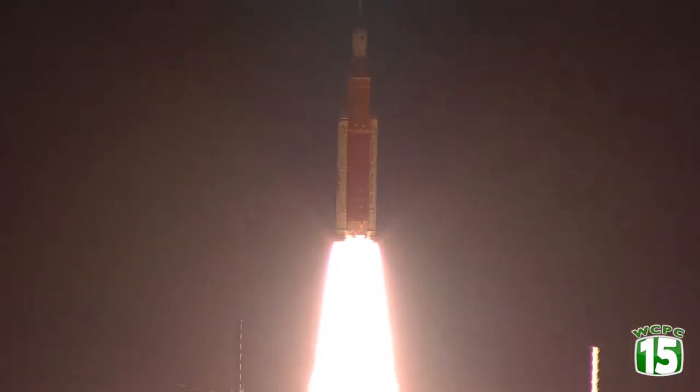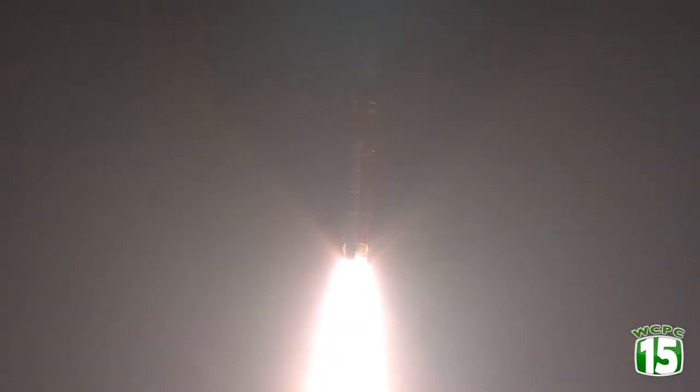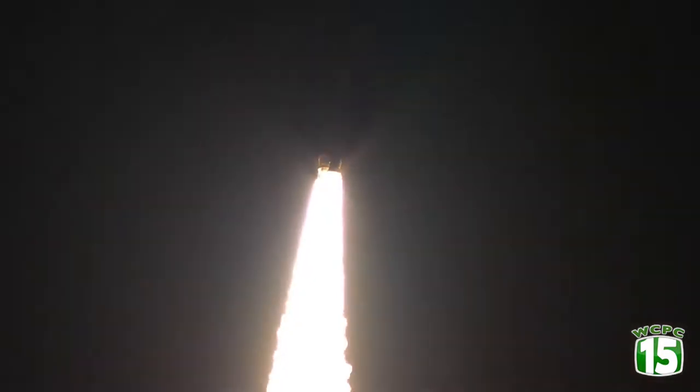SLS has cleared the tower. Hell of a show here in person as SLS pitches downrange. And believe it or not, I can't even keep track of it. Feel the SLS pitch downrange, and you're hearing that as it pitches downrange. Quite the show here for SLS.